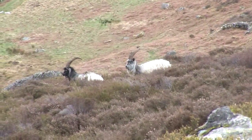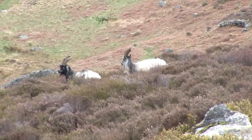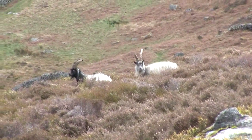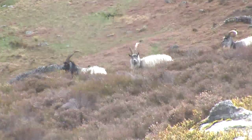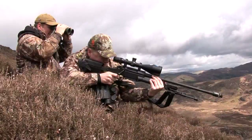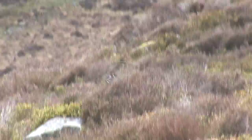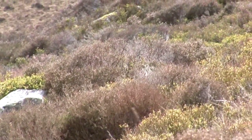Owen and I discuss the other animals. I'm going to take out the two with broken horns. The heather means an engine room shot is not safe, and at this distance, I'm confident in taking a spine shot. Both goats drop where they stand.